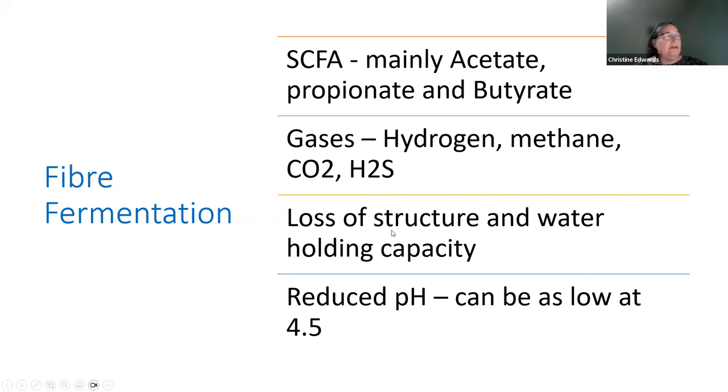The other thing that happens when we ferment the fiber is we get loss of structure, which means that a lot of other molecules that are contained within that structure are released. The bacteria may metabolize these, or they may be absorbed directly. And we lose water holding capacity because the short chain fatty acids are the main route. The absorption of those takes the water with them. And so we get a considerable amount of water being absorbed in the large intestine where the short chain fatty acids are produced.